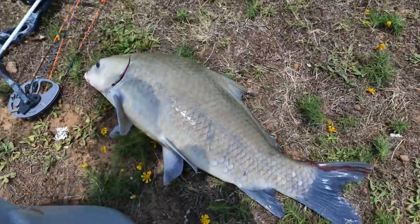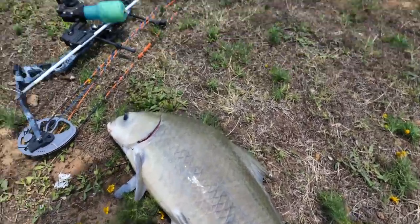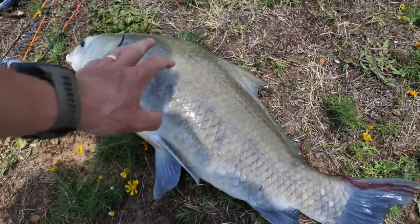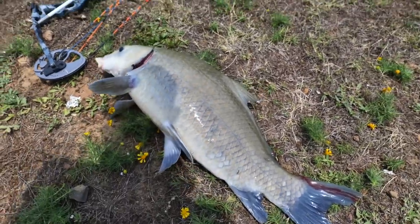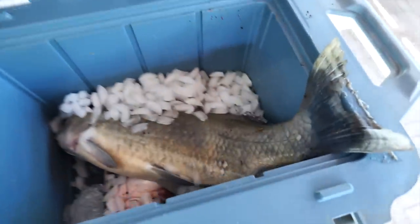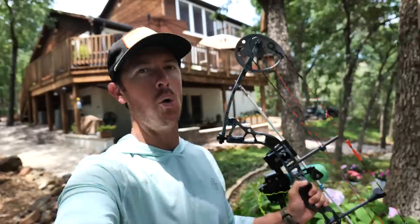Oh my goodness, look at this giant, y'all. That thing is bigger than my bow. I can't wait to see what the fillets look like on it. Let's take it back home. Let's slap the sides off of it. Heck yeah, boys, we were able to get it done with the bow.